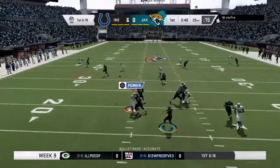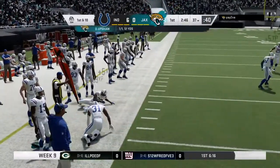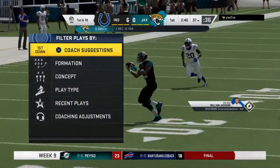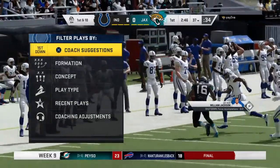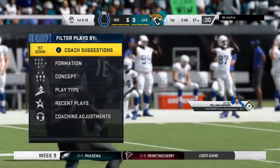They'll try and start this drive in the air. Complete. Smith has it. The Jags pick up the first down there, a gain of 12. Now, Charles, what's the mindset here offensively? You gave up the touchdown pretty quickly. Would it have changed if you had gotten a stop and it would be 0-0 right now, or no?